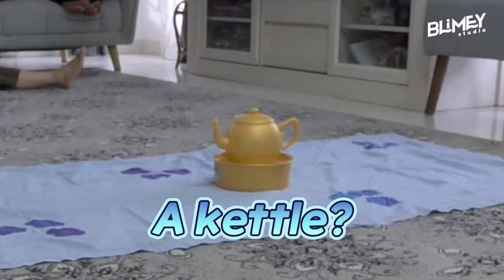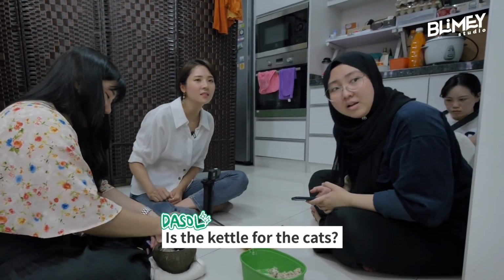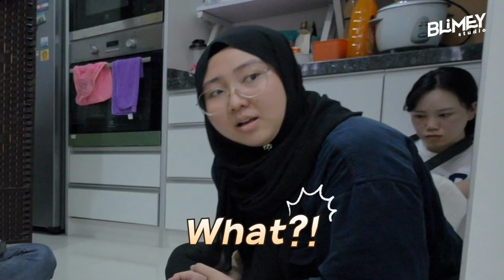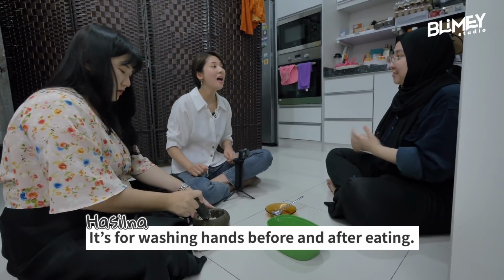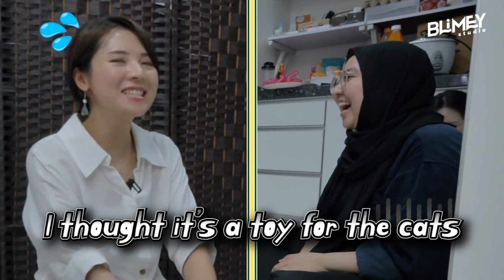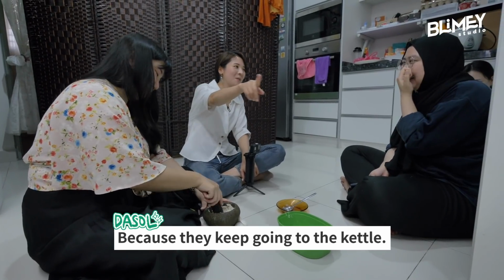Is that kettle for the cat? It's for washing our hands before eating and after eating. I thought it was a toy for the cat, because it just keeps going there.